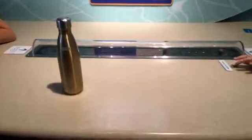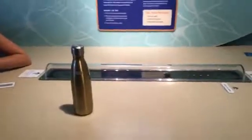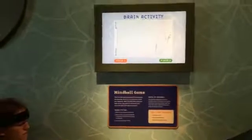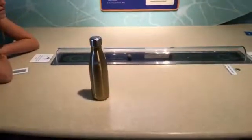So this one over here is really cool. They strap on these little head pieces, and then they control the ball, and they try to fight each other to see if they can get the ball into the other one's goal based on just their brainwaves. So the ball went to the middle, and it's measuring their brain waves, and they're doing their best to try to keep it out of their goal.